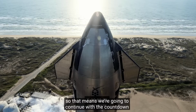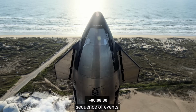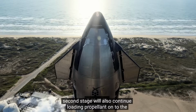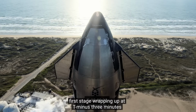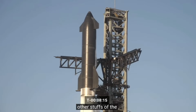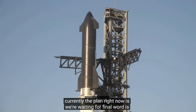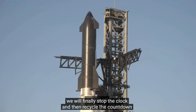So that means we're going to continue with the countdown sequence of events. We'll continue loading propellant, finishing up here shortly on the second stage. We'll also continue loading propellant onto the first stage, wrapping up at T-minus 3 minutes. We're also going to go through pressurization steps, other steps of the countdown. This will be a full validation for the team, but currently the plan right now is, we're waiting for final word, that I think at T-minus 10 seconds, we will finally stop the clock and then recycle the countdown for today.